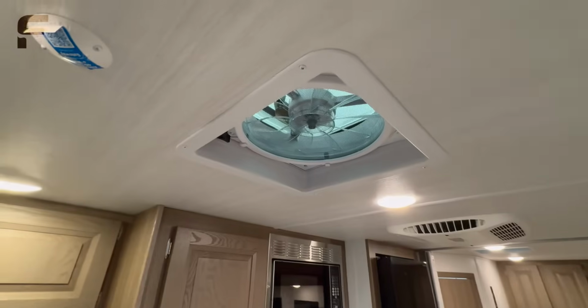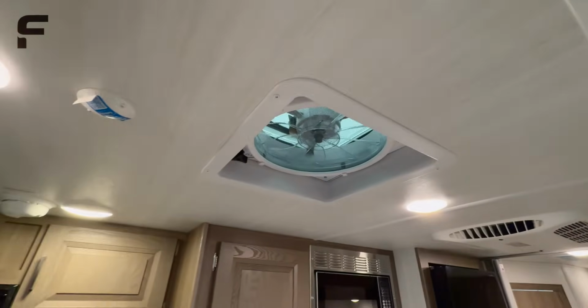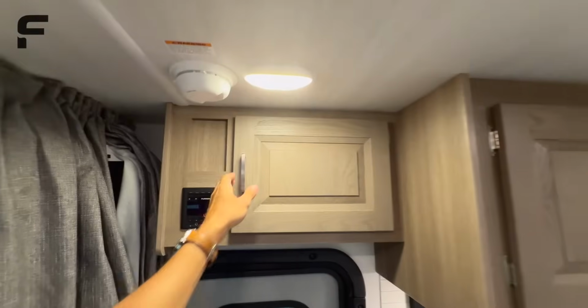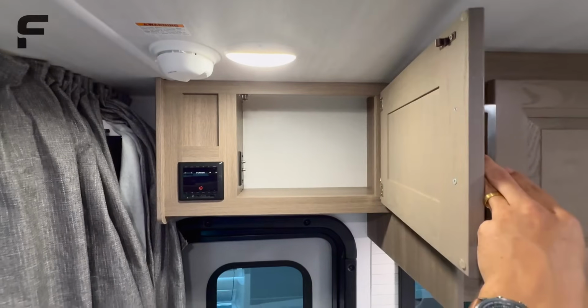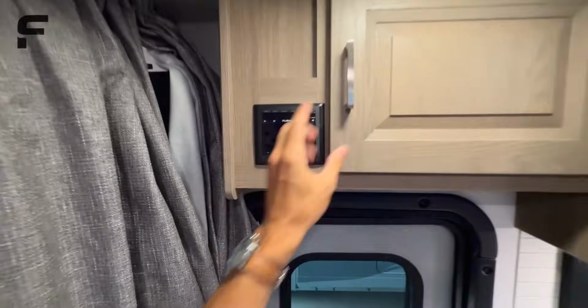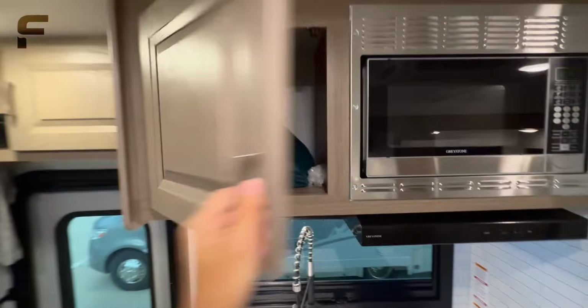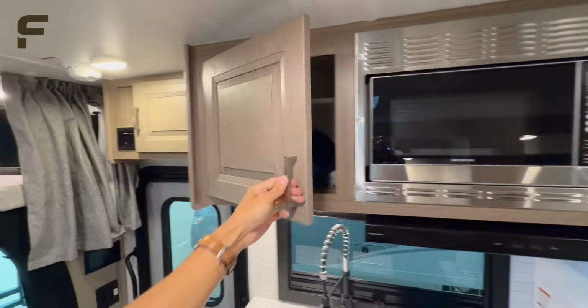Bigger vent fan right here over the kitchen area. So you have that big Maxxair vent fan, and a spot to install a Wi-Fi router in here if you want to go with a WineGard Wi-Fi router. See some storage space up here, sound controls for your motorhome. And then as we go along this way into the kitchen, take a look at some of your storage.